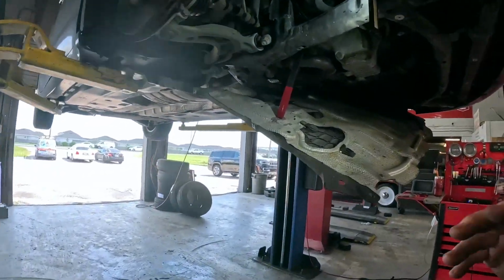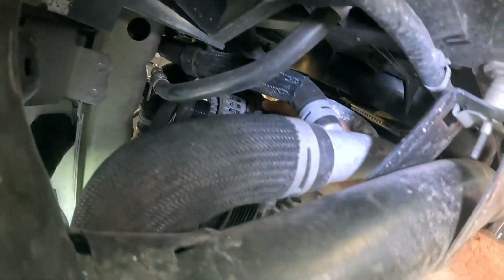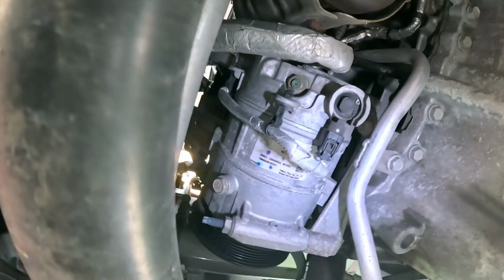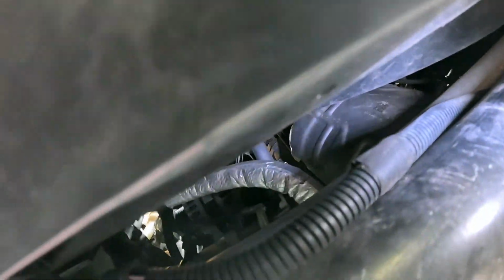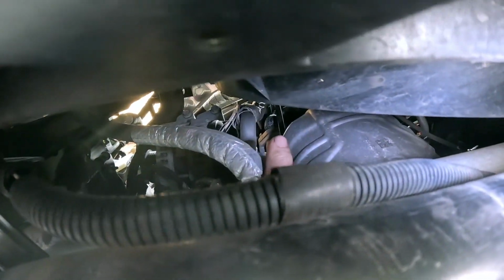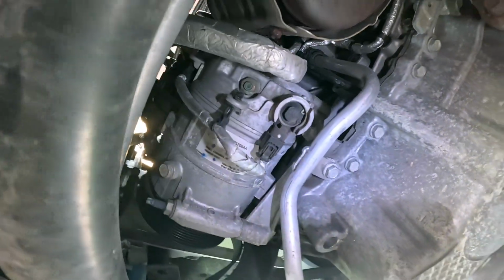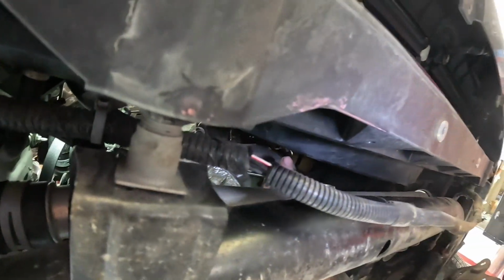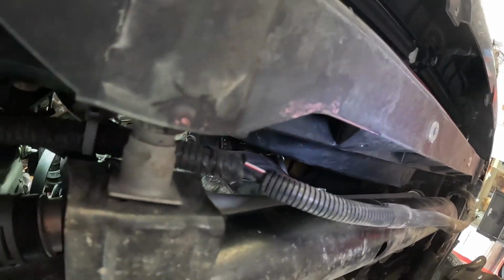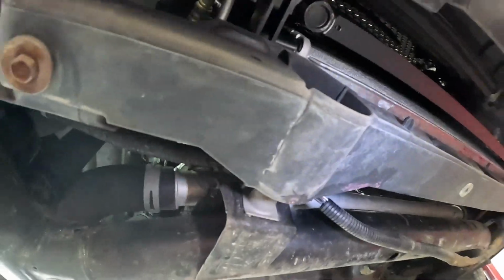Now, the electrical connector is already unplugged to check the clutch power. And there's one more connector. And then the AC lines are 13s up here. Hope that shows up here. And then three 13s hold it to the motor. Now it doesn't look like there's a lot of room in there, but little by little, an eighth of a turn at a time. It's going.